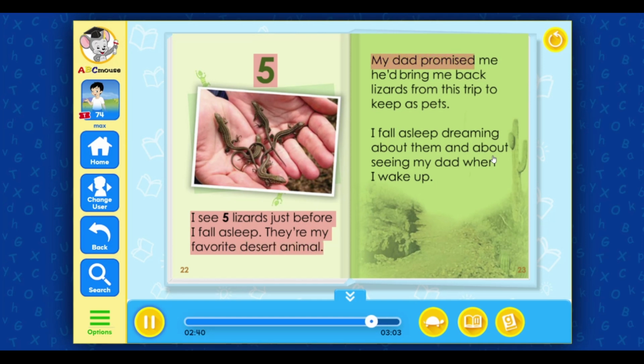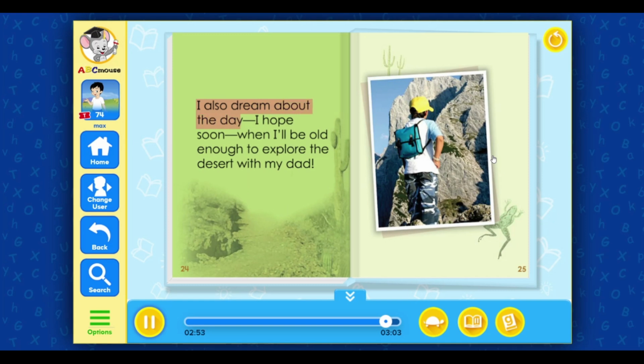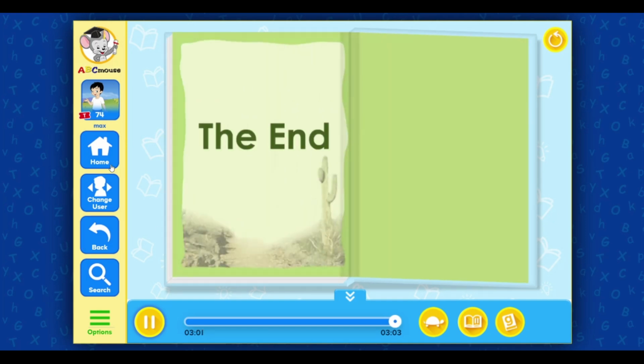My dad promised me he'd bring me back lizards from this trip to keep as pets. I fall asleep dreaming about them and about seeing my dad when I wake up. I also dream about the day, I hope soon, when I'll be old enough to explore the desert with my dad. The end.